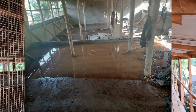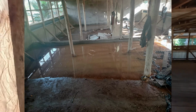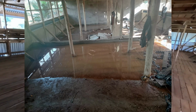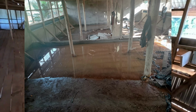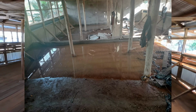It entered our house within only one night. The house was full of water. So just imagine if you had chickens inside there, they would be dead within one night. All your flock would be gone. So please make sure when you're building your house, you check where your entrances are and where your slope is.